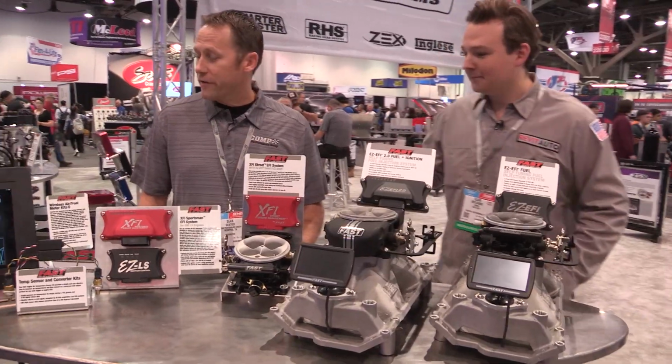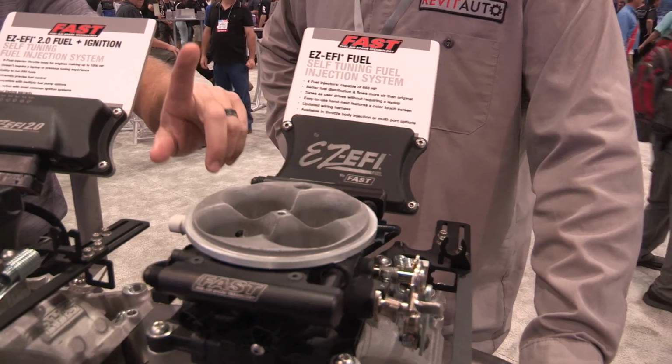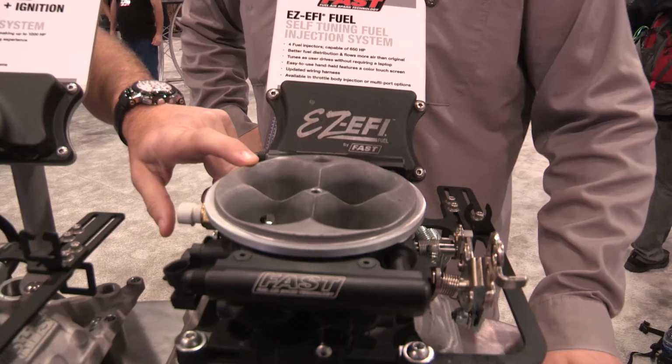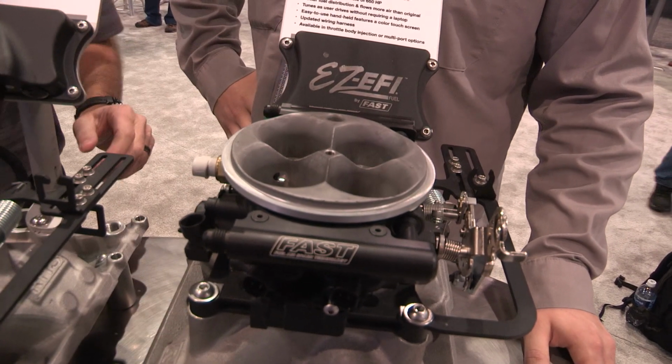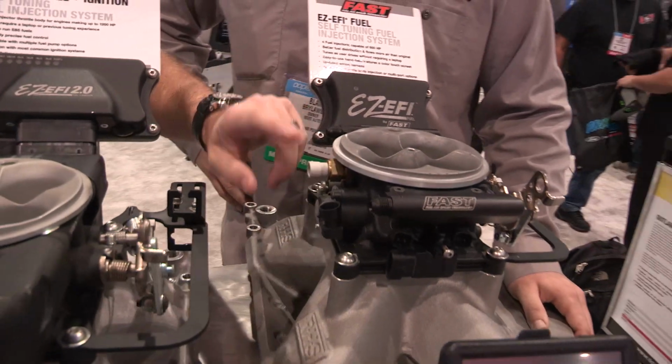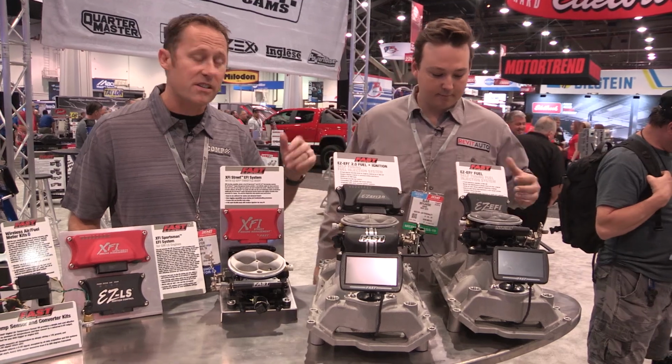All right, folks, we'll give you a quick rundown of our line. Starting on the left side, we've got our self-programming systems, mostly geared around your mild to moderate applications. Our 1.0 system is fuel control only, no timing control. And we typically have it paired with our 4-injector throttle body, good up to about 650 horse.